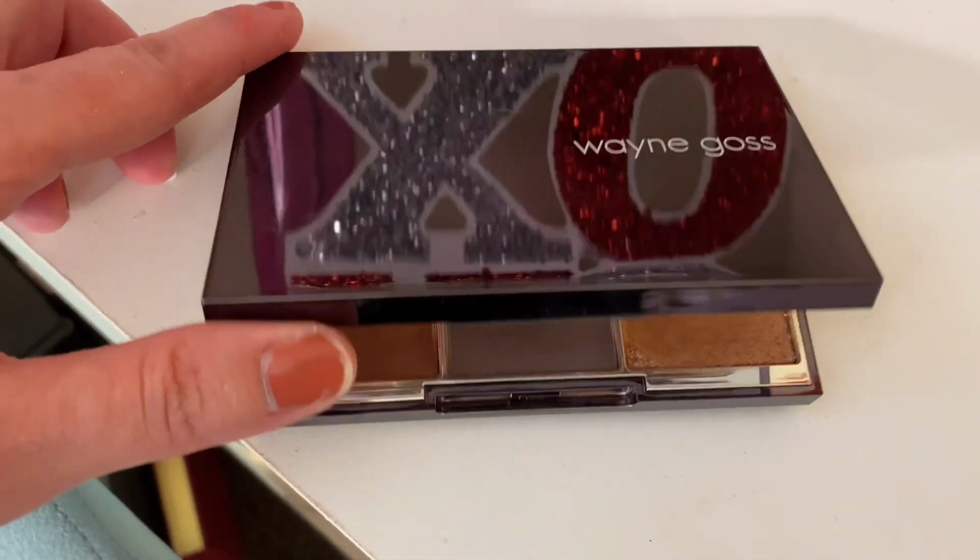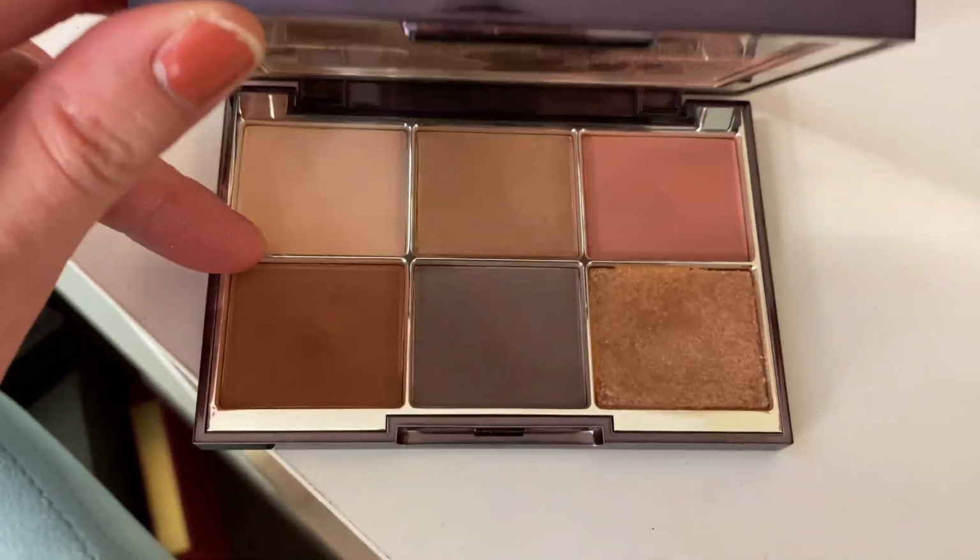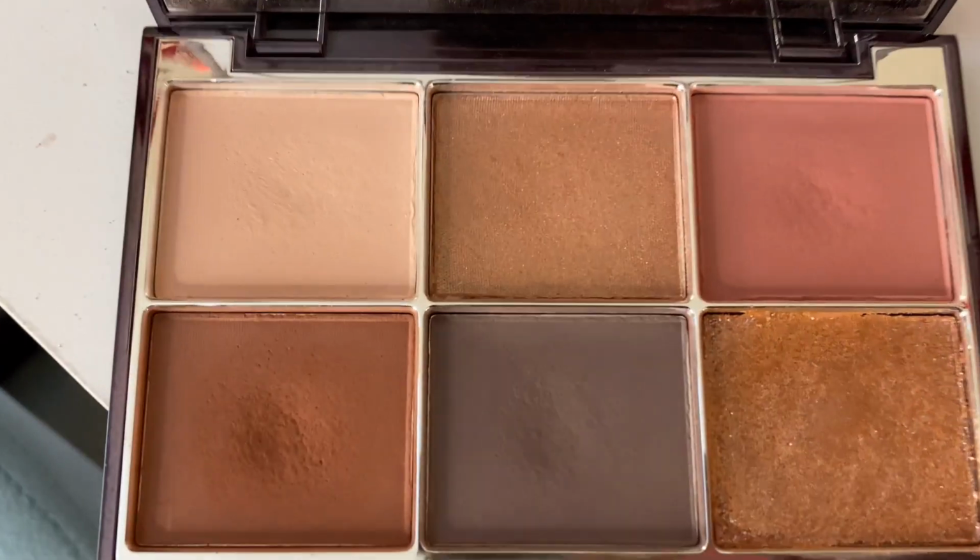All right, we are at our last 3, you guys. Wayne Goss. This is the Luxury Eye Palette in Pearl. And I mean, look, first off, if you do wedding makeup, if you are a makeup artist that does wedding makeup, just get this palette, because these are your wedding colors right here. Every bridal makeup you will ever do is right here in this palette. For sure. You know what I'm saying?